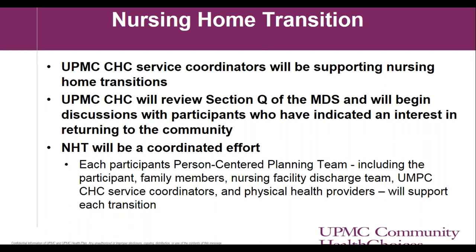The goal of this new Community Health Choices is to have this person-centered planning team. Each member makes the decision of who they want on their person-centered planning team. But it could include the participant, family member, nursing facility discharge team, UPMC CHC service coordinator, physical health providers, external nursing home transition provider if that's who's being used. So we are very adamant about following that person-centered planning team.